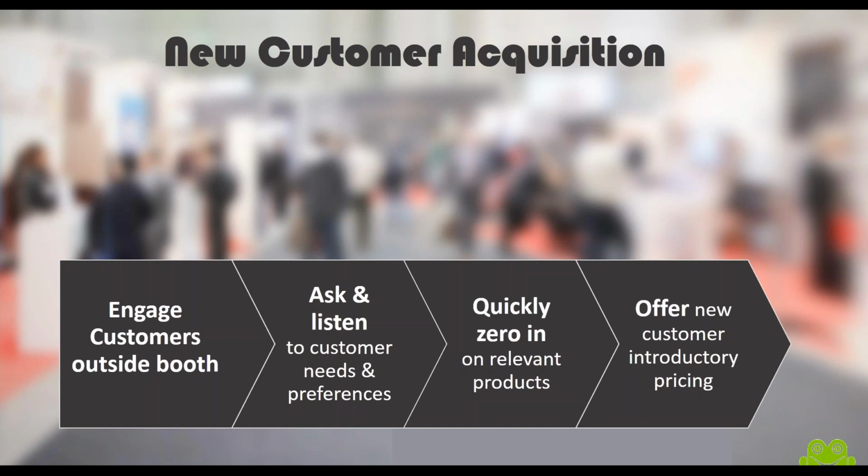Once we bring them in, we want to very quickly ask about their preferences, see what their business is, so we can immediately zero in on the most relevant products to these people. Okay, they're very busy. They've got 200 other booths to visit. If you start detailing your entire product line to them, you're going to lose them very quickly. So you first want to ask and listen, and only then you want to tell them about the products that you have on special, hopefully matching those products to their exact needs. Okay, and finally, you want to offer them the most relevant introductory pricing if they're new customers, or the show specials that you have for existing customers if they're return customers.